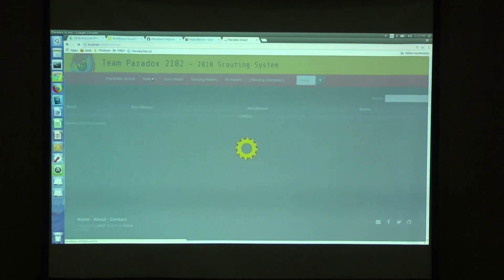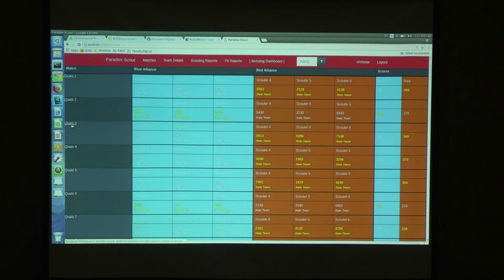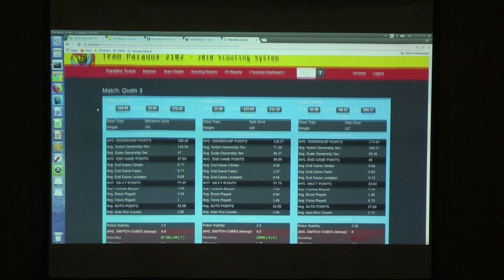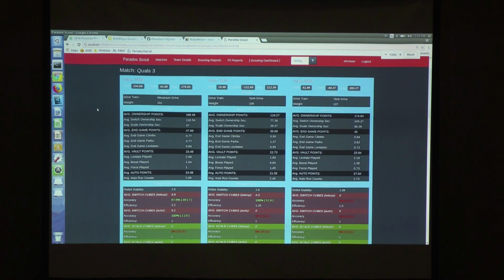So another feature of our application that we added, this is personally one of my favorites. We have our match intel screen. It takes a second to load. So based on all of the scouting data that's collected over time, wow, this is actually really big, okay.